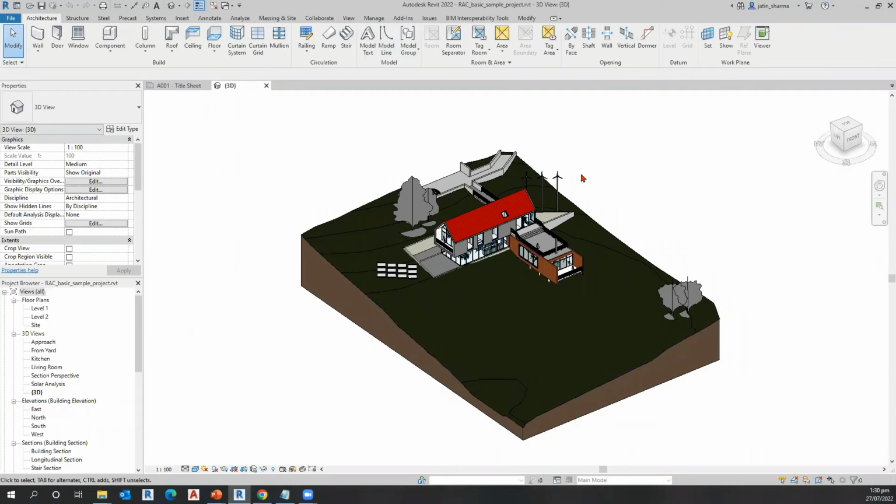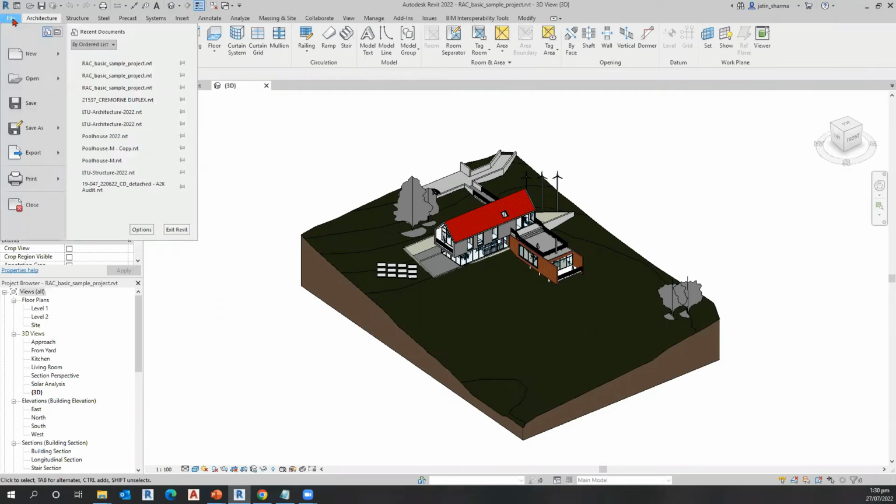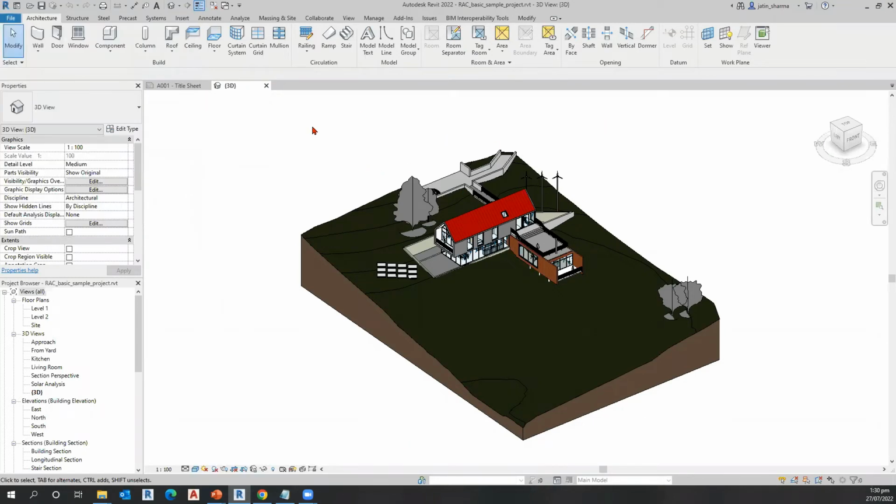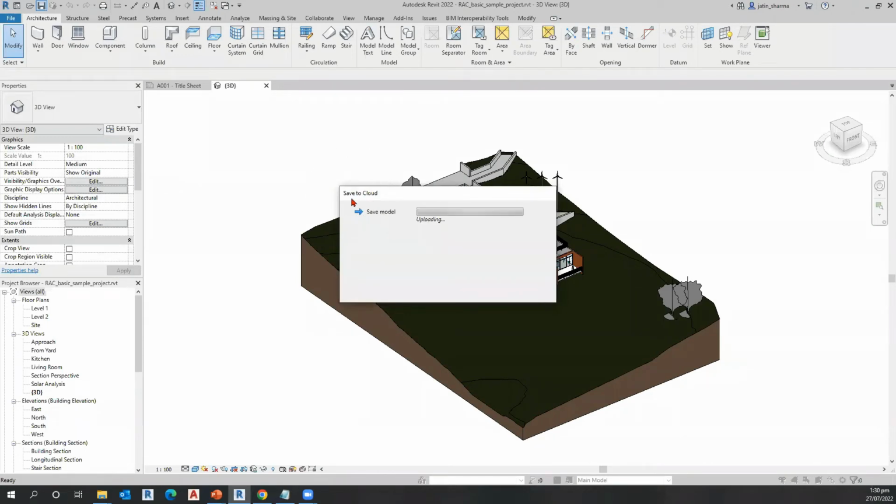If you just want to save this model as it is with no additional functionality, just as a cloud project, you can head up into File, click on Save As, and save it as a cloud model. This is already a cloud model, so I can just hit the Save button over here, and you can see it's a Save to Cloud, and it's just going to save it as a cloud model.